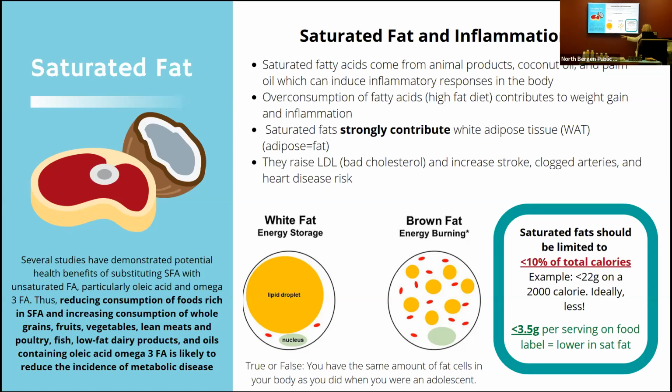True. So actually, imagine the yellow is our fat cells. We are essentially just having our fat cells expand over time as we gain weight. That's a little fun fact I learned. Yes, same amount, but different. It's filled up a little bit, like a water balloon, essentially. And high LDL can increase the potential of that happening.